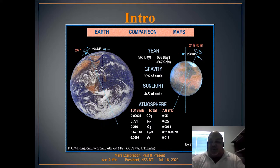Mars receives about 44% of the sunlight that Earth receives, and Mars's atmosphere, and this is certainly important information, is 1% the thickness or density of Earth's atmosphere, actually a little less than 1%. And whereas Earth's atmosphere is primarily nitrogen and oxygen, as you can see, 78% nitrogen, 21% oxygen, Mars's atmosphere is 95% carbon dioxide. And as I mentioned before, less than 1% the density of Earth's atmosphere.